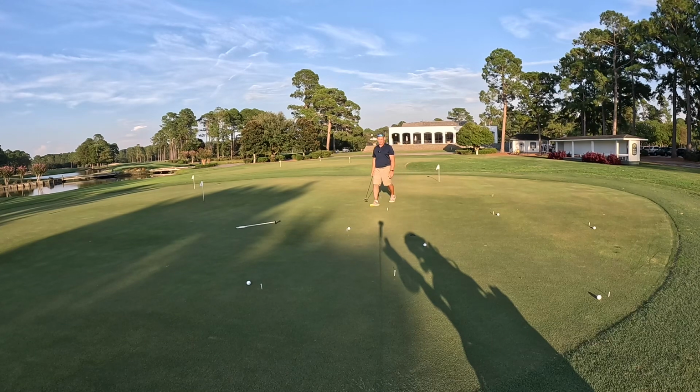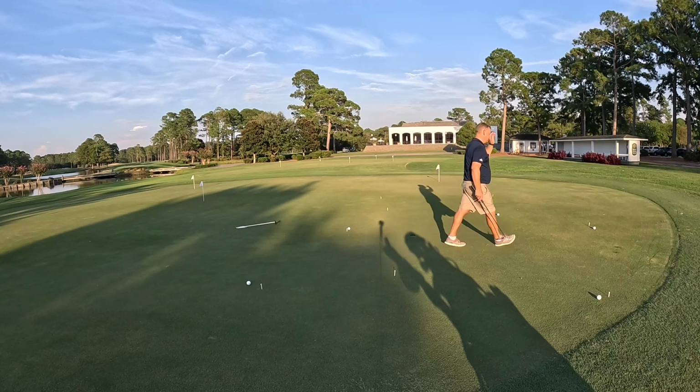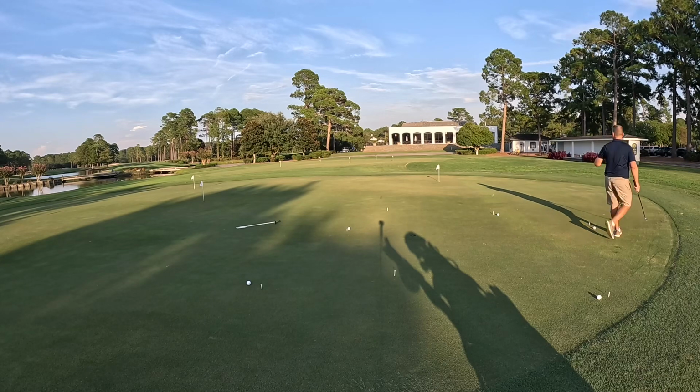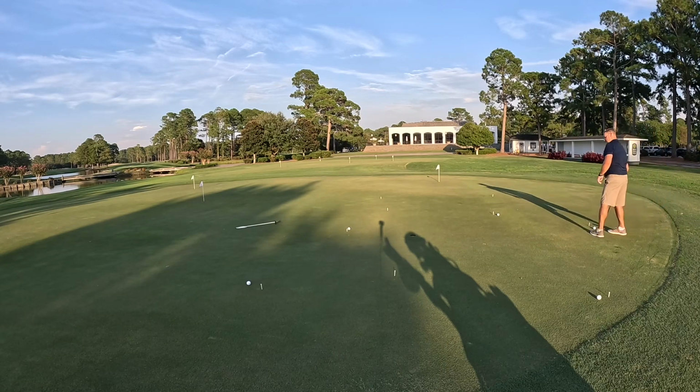That putt just refuses to break. Same thing, set up, nice square. Missed it. 95% of tour pros miss 1 to 2 foot putts. It happens. That's the name of the game, though, to get to scratch. You've got to eliminate those.